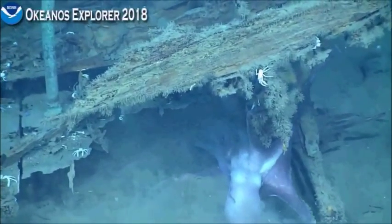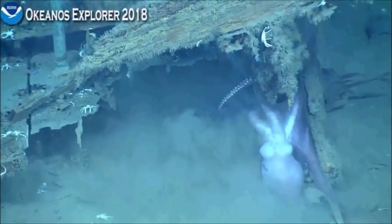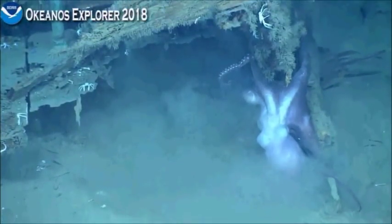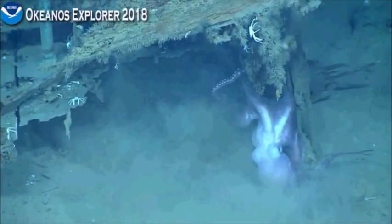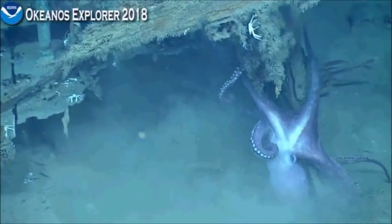Okeanos, if you could have your creature stop tearing apart the shipwreck, that would be great. Copy that, Shoreside. We'll do our best to communicate that to them. There he goes again. There goes another piece. Wow, that's interesting. This is like a B-movie. Yeah, he's breaking apart the wreck.